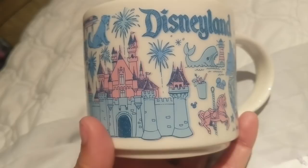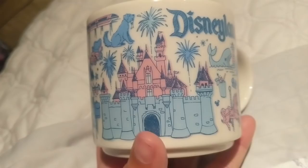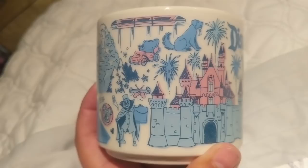Of course, you have a Dole Whip right here. You've got Sleeping Beauty Castle in all its glory, and you can also see some fireworks effects. And then up here you have the dog from Pirates of the Caribbean. I see Mr. Toad's Wild Ride, the car, the vehicle that you ride during that ride, which is a classic, and that's only at Disneyland now. It's no longer in the Disney World parks. Down here you have the Hatbox Ghost from Haunted Mansion, etc., etc. So this is a very detailed mug. And you have Space Mountain right here. You have the Matterhorn bobsled ride.